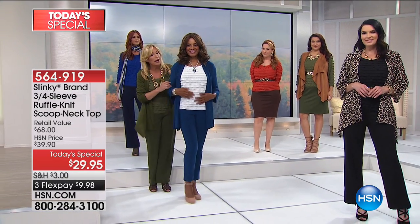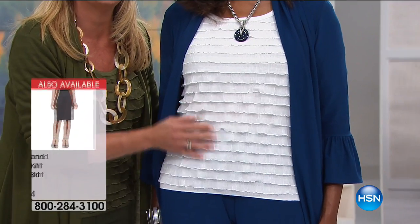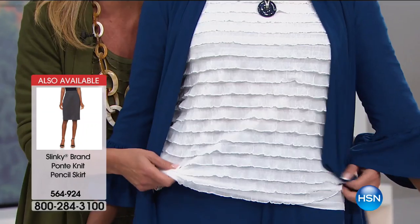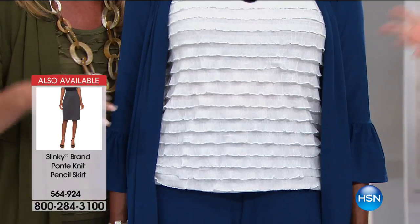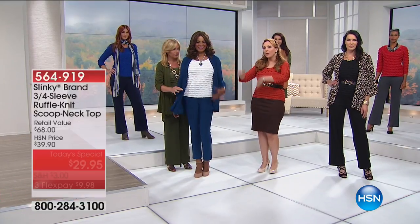And Inger is wearing the off-white Today's Special. You can see, look at those soft, delicate ruffles. Feminine, romantic, elegant. Look at that stretch. So comfortable, but it adds dimension. And Inger has it back with the Today's Special that you did a few months back. Right. This is showing that if you've got your Slinky collection, this is all going to add back beautifully.